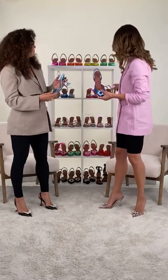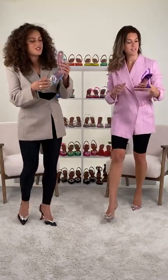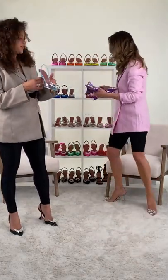I would love to see the purple ones on. Can we see Sophia trying? Yes, let's get Sophia into these purple ones. I'm going to pass them out for Sophia to wear. And then what other colours?